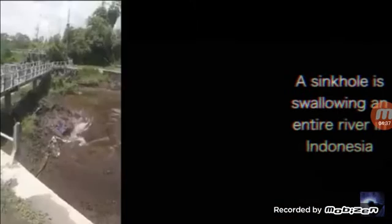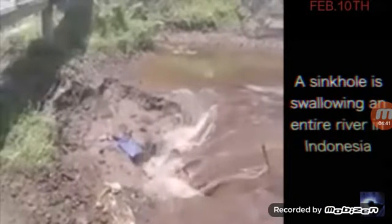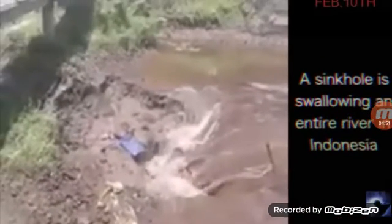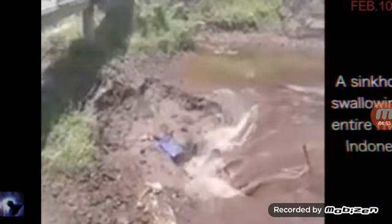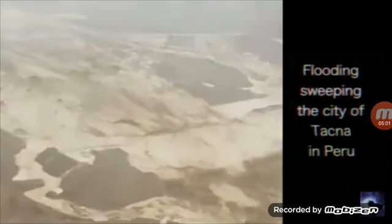Swallowing the entire river in Indonesia. Look at that. It's going in right there, right there where that blue piece of trash is pointing. You can see it's just swallowing the entire river, and it's not flowing anymore downhill. And they're disappearing all around the world. If you do your research, you will conclude the same thing. And it's on a massive scale.